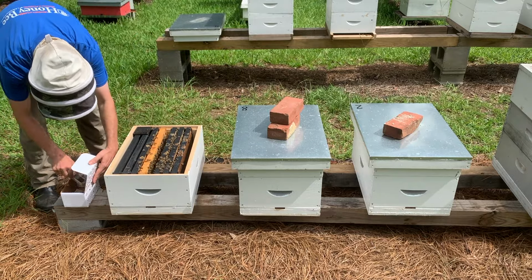Here you can see the Hilo Queen marked pink. You want to make sure you remove the cork only from the candy end of the cage.